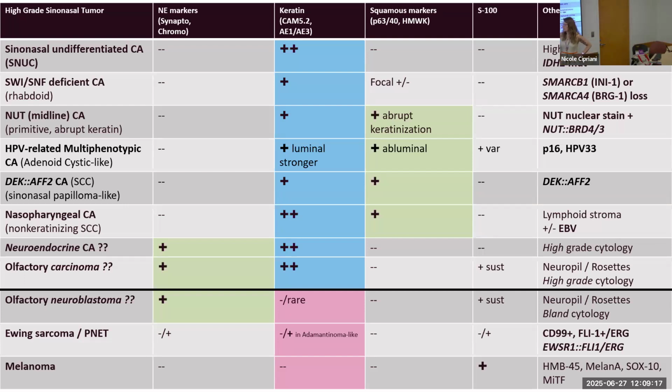So one on the bottom here is Ewing sarcoma. In the head and neck, there are these so-called adamantinoma-like Ewing sarcomas that look like carcinoma because they're cohesive. They have keratin expression, so they mimic carcinomas, but they have strong CD99, FLI1 or ERG, and have EWSR1-FLI1 gene rearrangements, and are now thought to be basically keratin-expressing Ewing sarcomas. And this is quite specific, I believe. I don't know if we're seeing them in other anatomic areas, but we see it in the head and neck. We see it in the sinus. We see it in the thyroid and neck and salivary area. So that's adamantinoma-like Ewing.